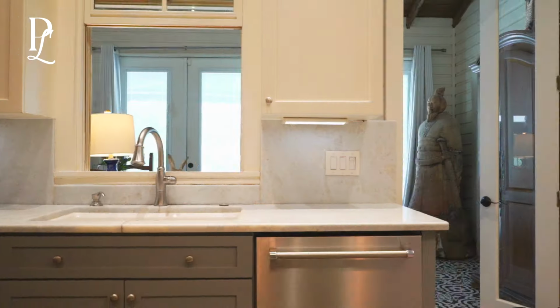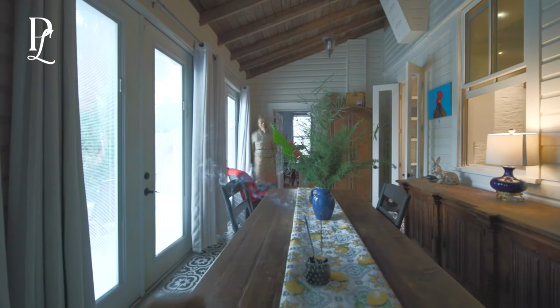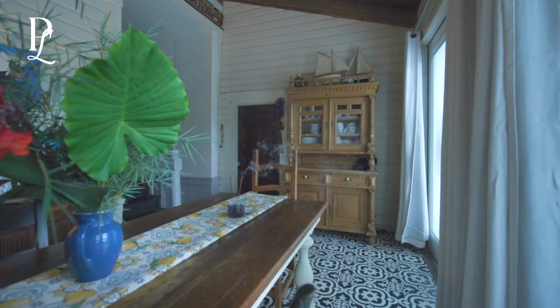The indoor-outdoor veranda is now the eat-in kitchen. But in the early 1900s, this was just the back porch. So back here we've got the scullery and the rear staircase for easy access to the 2nd floor.